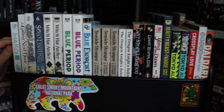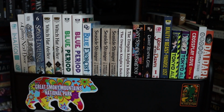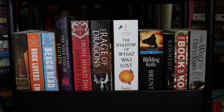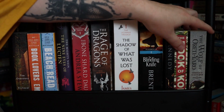This thing is really, that's my only complaint, this thing is really not stable. And when I try to roll it around, it almost topples over on me every time. So, all right, on the second tier here, as you can see, I have a bunch of books that I'm going to read. So let's just start over here.